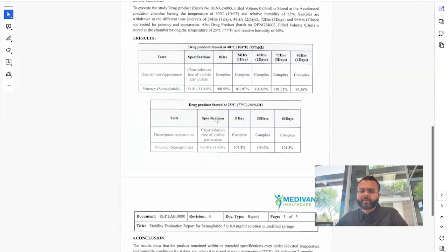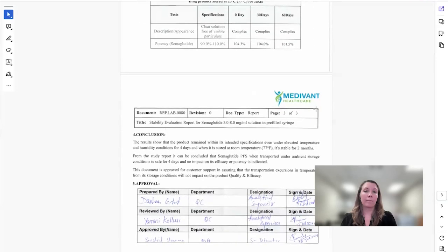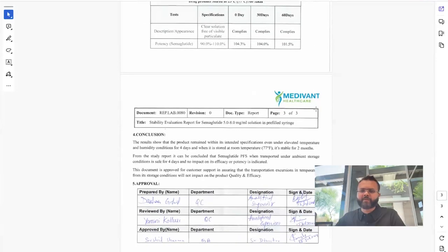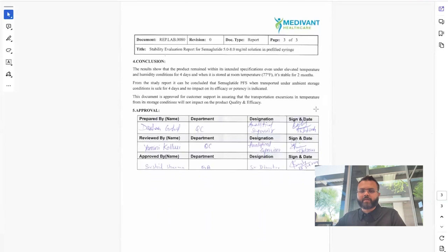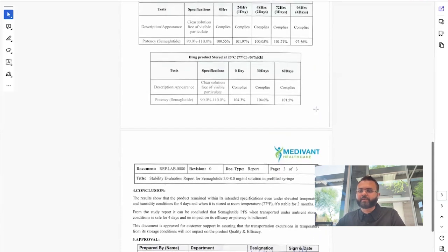And for room temperature, which is 77 Fahrenheit or 25 degrees Celsius, the product is stable for 60 days. Oh, wow. Yes, and this is a very brief report that we can share with the customers or pharmacies or anyone. I'll mail it to you so you can keep it for your reference or share it with all the pharmacies. This will help them reduce their cost for shipment mail orders, basically.